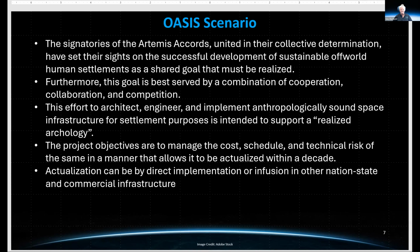That is, I found an interesting way of putting it, in terms of analogies to various faith traditions, in terms of what is or is not realized that someone might wish to explore. The project objectives are to manage the cost, schedule, and technical risk of the same in a manner that allows it to be actualized within a decade. Actualization can be by direct implementation or infusion in other nation state and commercial infrastructure.